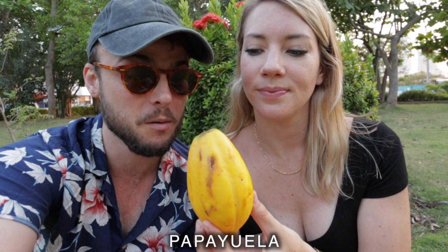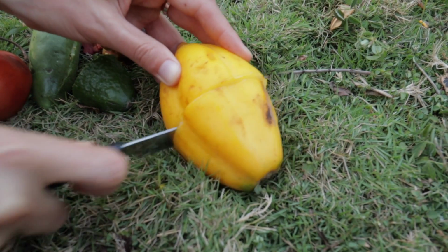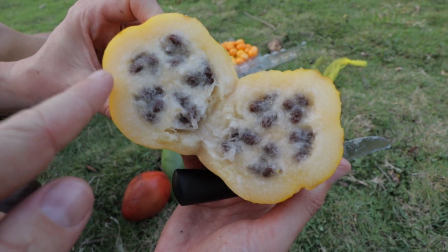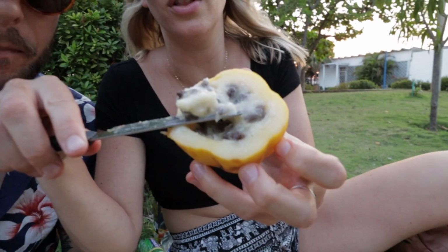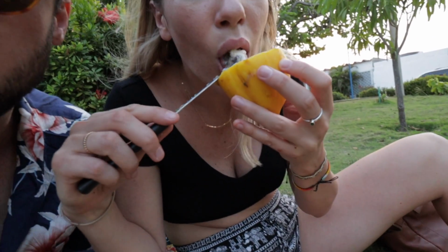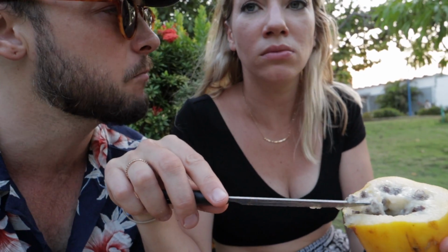This is a papayuela. And it's very similar to a papaya. So, a brother to a papaya. And it's supposed to be less strong. Juicy. Alright, let's try the papayuela. There's some brown looking things in there. I don't know if we're supposed to eat those. They look like seeds, so this doesn't look very easy to eat. There are a ton of seeds in there.